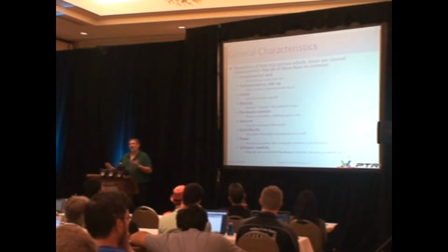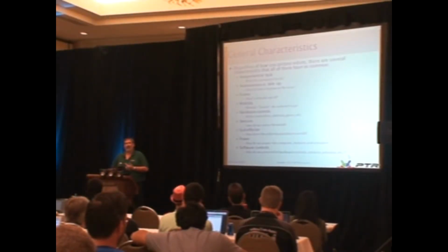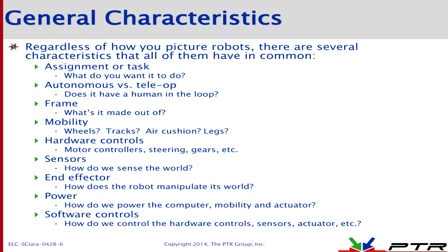We just have to know what the movements are supposed to be and the range of the sensors that we're working with. The frame. Clearly, we're going to have a frame of some sort. The question is, what's it going to be made out of? We have mobility issues. If it's going to be a mobile robot, then are we using tank treads? Are we using wheels? What are we using?